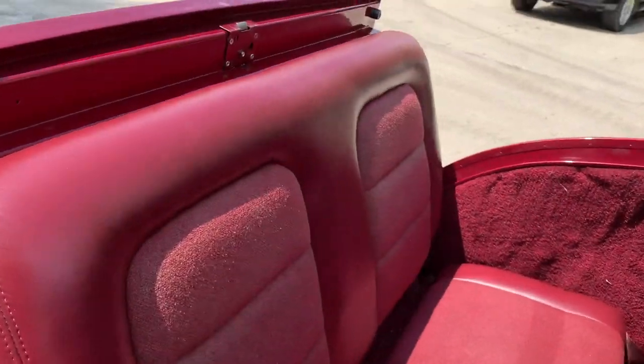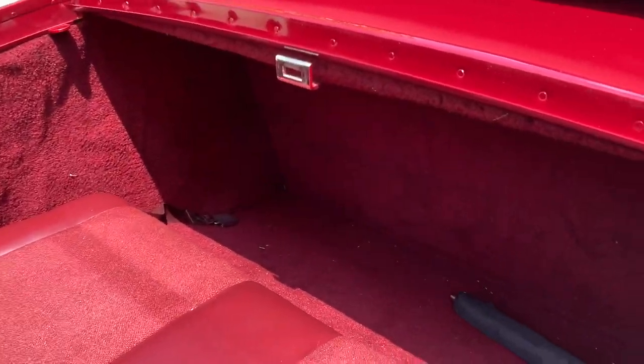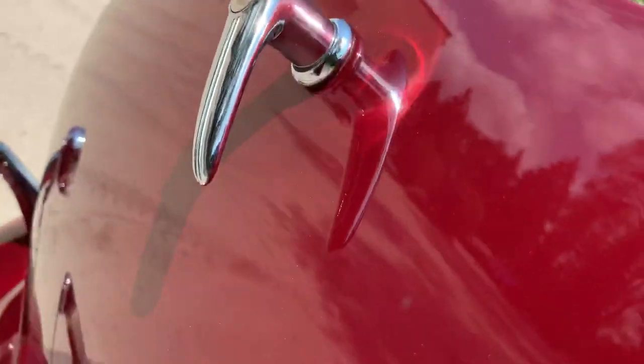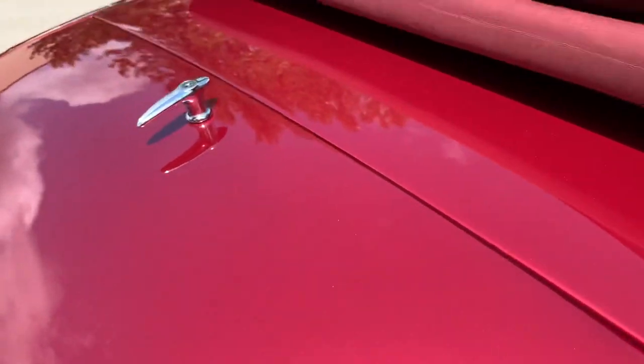Chrome finished frames, leather with tweed inserts. That compartment's all padded and carpeted. Jams are in really nice shape. There's a release right down here. Closes very nicely.